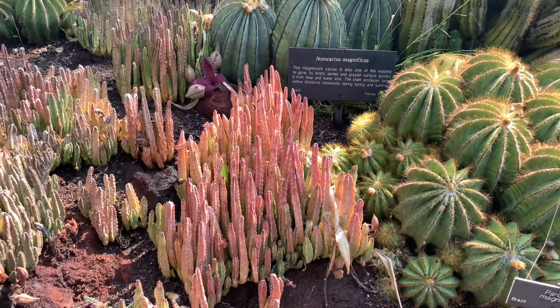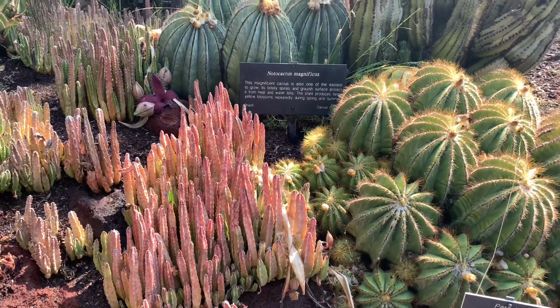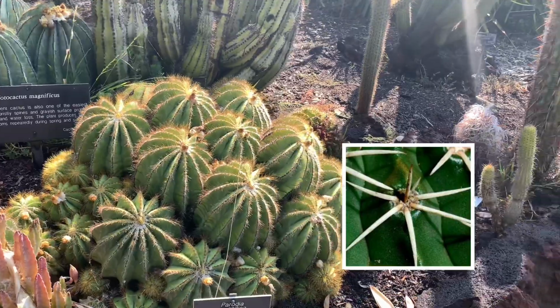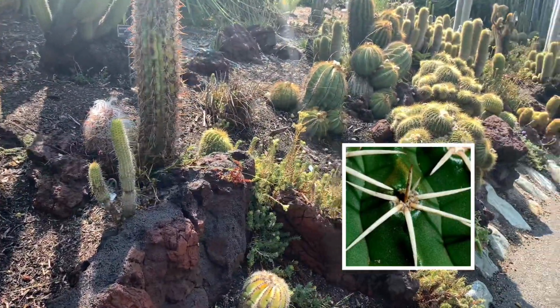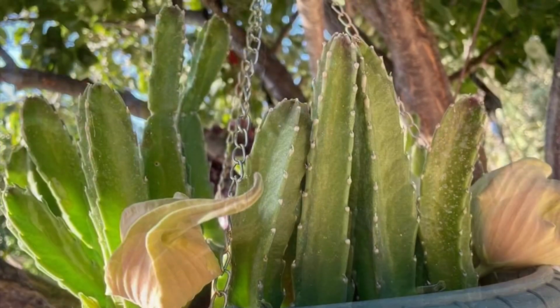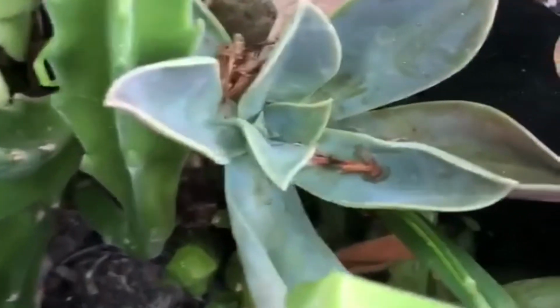Although this plant may resemble a cactus, it does not actually belong to the Cactaceae family. To belong to the Cactaceae family, a plant needs to have a special structure called areoles, and this plant does not have one. Stapelia gigantea is a succulent plant belonging to the milkweed family. Plants belonging to the milkweed family contain a white milky sap.